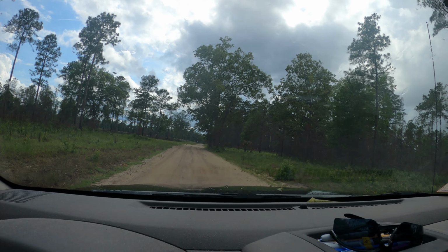So we have finally our first snake of the day. This is an in-situ black racer who's just basking along the edge of the trail. I do not want to startle this guy, but there he is right here. He's completely unfazed by our presence so far.